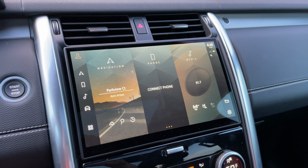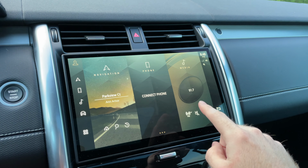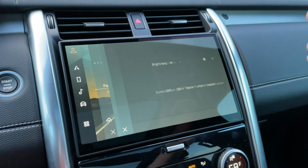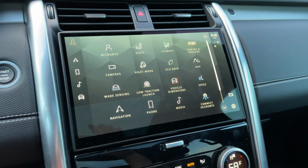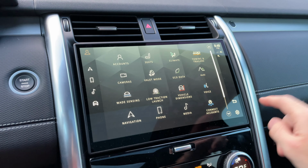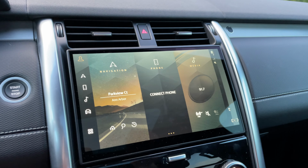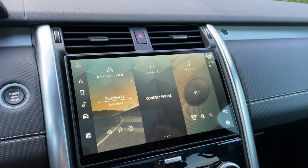Right off the bat, you'll notice these three main tiles for your navigation and your most often used apps. However, you can go in there and change the layout to a more app icon view here, pretty traditional, simple view. I prefer the fancier icon view. Makes it feel more luxurious with the colors and the larger icons.